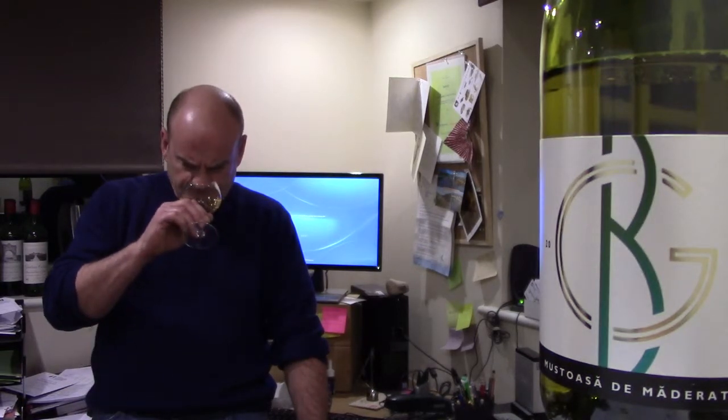I think from what I've read about it some time ago that often it's made into a sweet or semi-sweet style of wine, but this is dry. This is a wine of enormous presence and a delicious thing. I'm not sure I'd sit around drinking it on its own necessarily, but with the right food, that's quite interesting. I think it's quite a versatile wine.